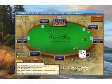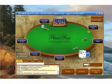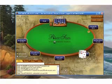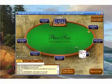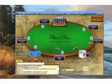Okay, here we go with a pair of fives. A little better than the twos. I probably would normally try to raise this, not too heavily, but just enough that these guys will either fold, or in this case they fold, so great. We'll take the pot, and don't have to risk too much with those fives.